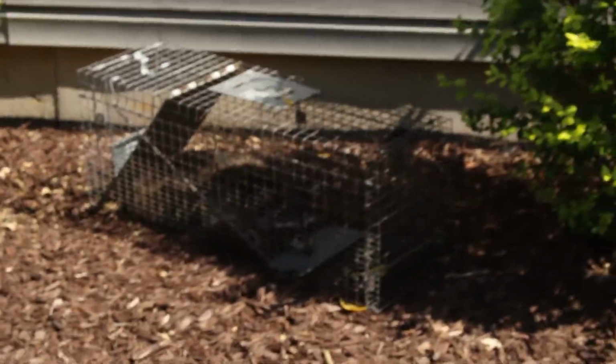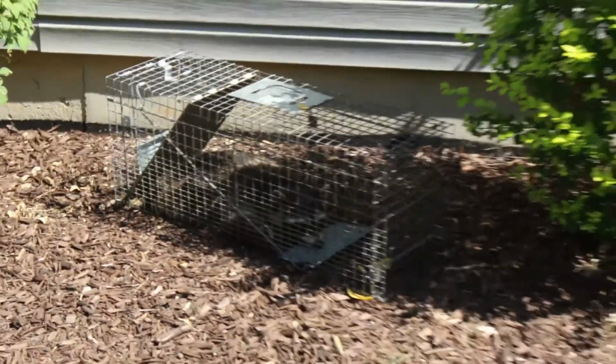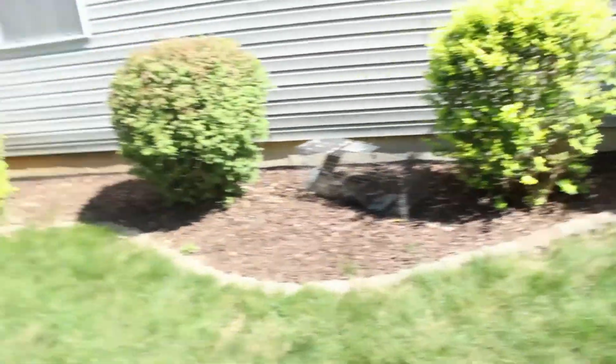I don't know if you can see that, but that's a live raccoon right there. They caught it last night in their trap. They stuck an apple or whatever with peanut butter, and it crawled in and they captured it.